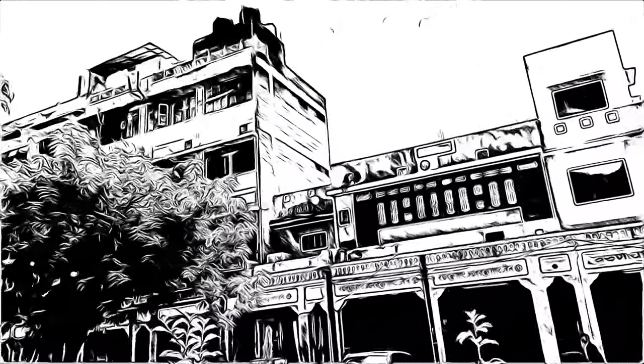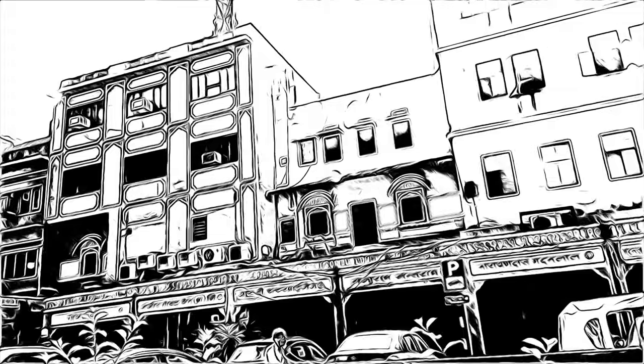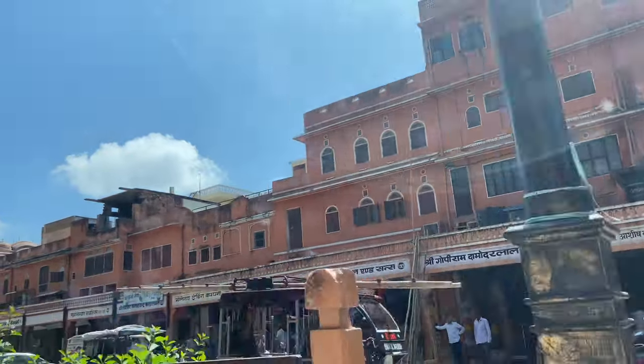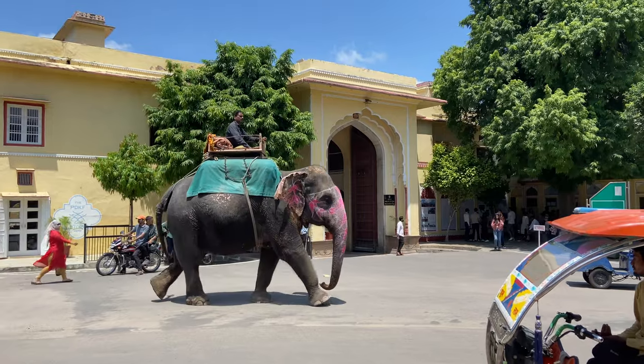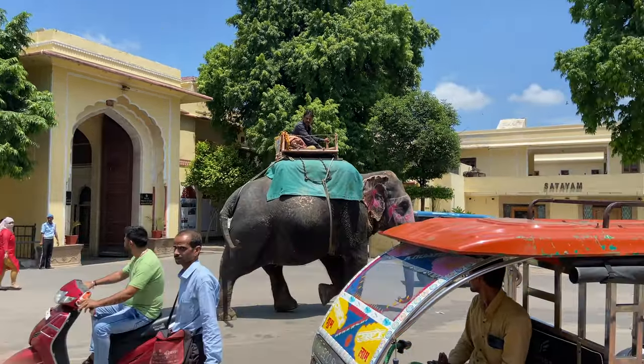Today we are here at the Pink City of Jaipur. It is said that in 1876, Maharaja Ram Singh had the whole Jaipur painted pink, the color of hospitality in India, to welcome Queen Victoria's son, Albert Edward. After the guest had left, Maharaja Ram Singh passed a law to maintain the peculiar terracotta color for any future building in the city. Jaipur has been known as the Pink City ever since.